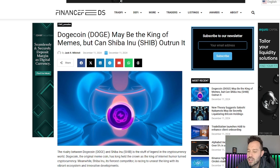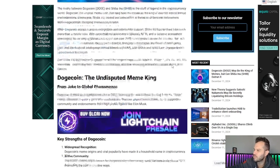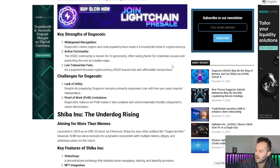But let's talk about Shiba Inu Coin and Dogecoin just briefly here, because this is what new investors are being fed, and I like some of it, I dislike some of it. I'm not going to go through the fluff. I'm going to talk about the pros and cons right here and just keep it simple. It says key strengths of Dogecoin: widespread recognition, a very active community, and low transaction fees. Challenges for Dogecoin: lack of utility and proof of work limitations.